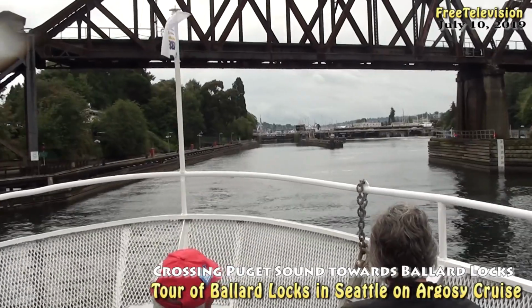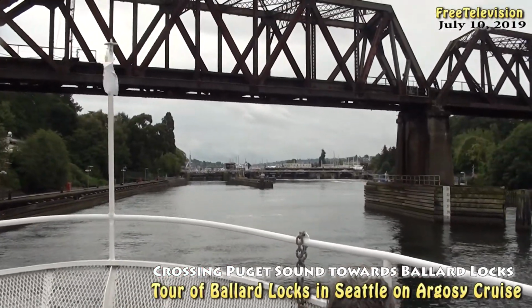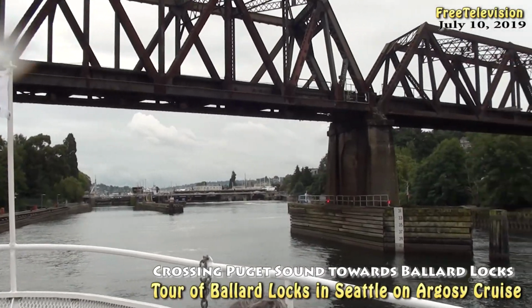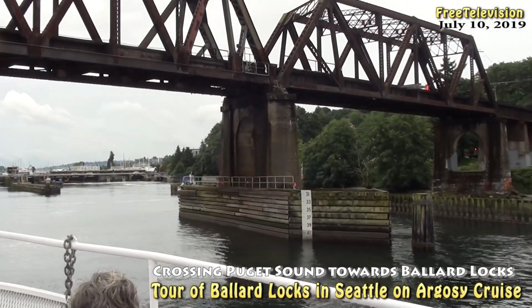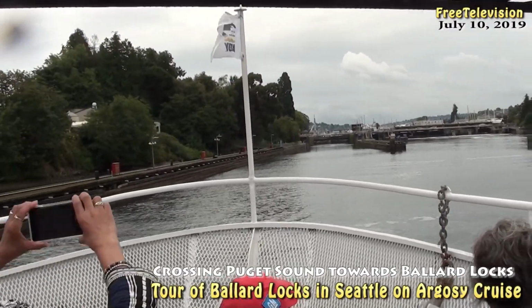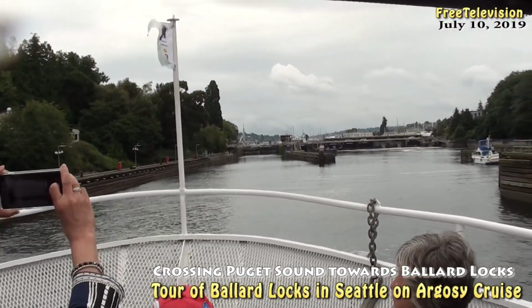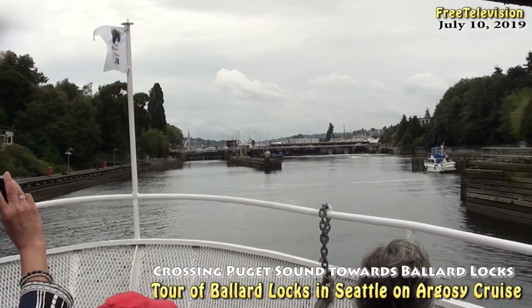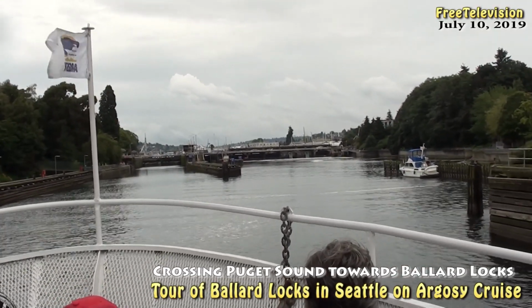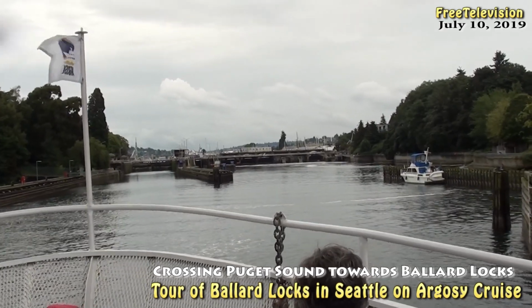We're starting to get our first glimpse of those beyond this bridge. This bridge is the Burlington Northern Counterweight Bridge number 4. It is a rail bridge, so only trains go across here, which means we actually normally see it in the open position because we do have a lot more boat traffic coming in and out of the locks than we do train traffic going across. So being that the bridge is down, we may get to see a train go across, or we might get to see the bridge open.